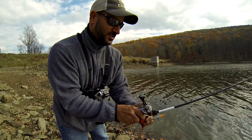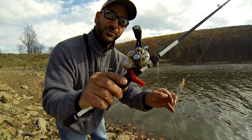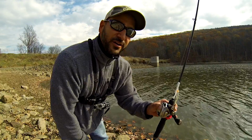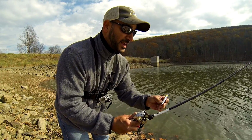So that's the rod. This is the Team Lew's Light LFS Speed Spool series, that really great, real smooth, super light Lew's reel that I've got on there with Invisi-X Sight 12-pound test. Real versatile rod. I might actually change up now.